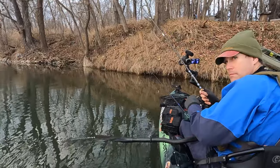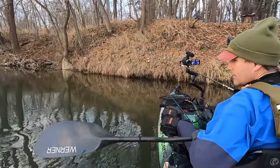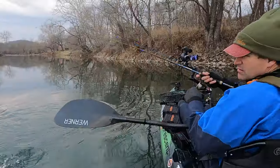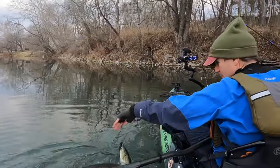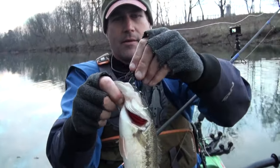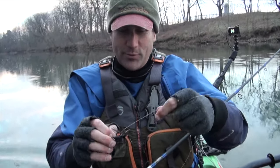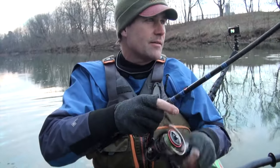Missed one in there on the jig just a second ago. Another one to pick up. One more out of eat spot two. So yeah, I definitely like this pool more with more water. Bigs eat better.